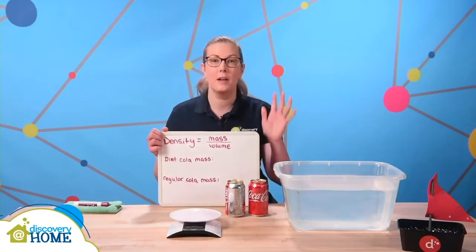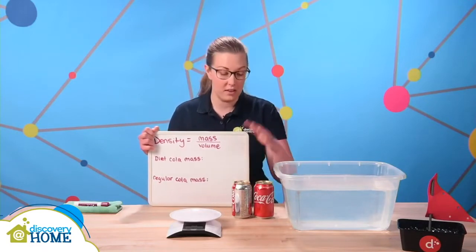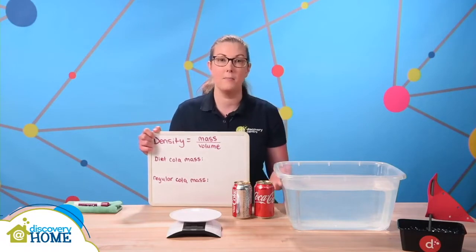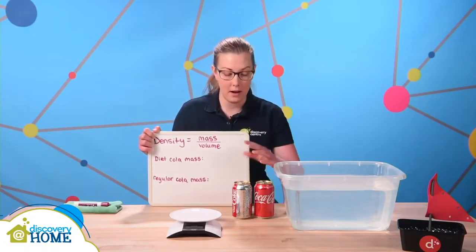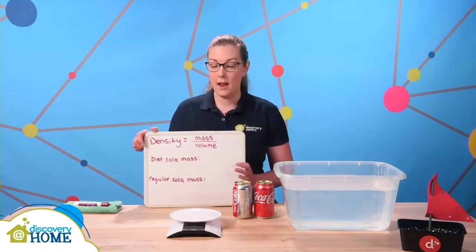For this experiment, we use 2 cans of the exact same volume. We can ignore the air and the aluminum and just think about the liquid at its 355 milliliters. Now, it's the same amount of pop in each, but something must have changed. And we can check it out.